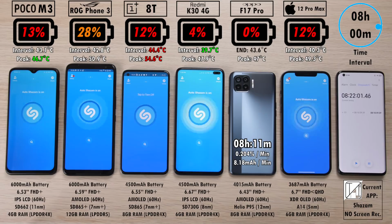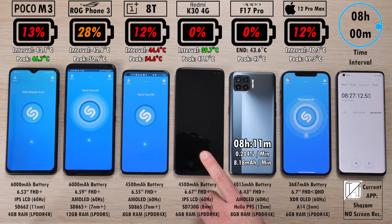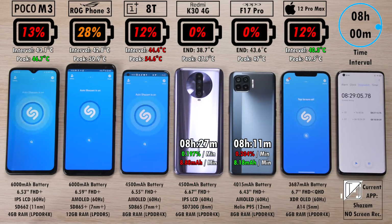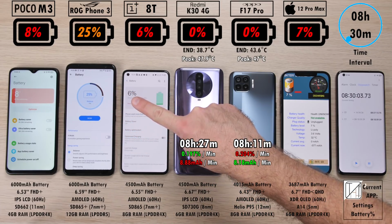We're getting to that mark now where it's about to be joined by the Redmi K30, 8 hours and 27 minutes. It has a significantly bigger battery than the OPPO and only a slightly better time, and that is why the OPPO actually has a better rate when it comes to milliamp hours per minute, beating the K30 in that respect, but not overall time.